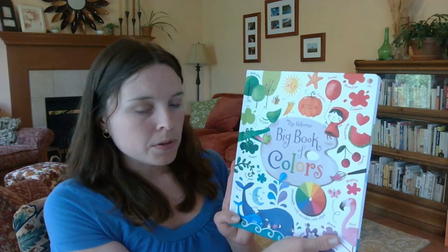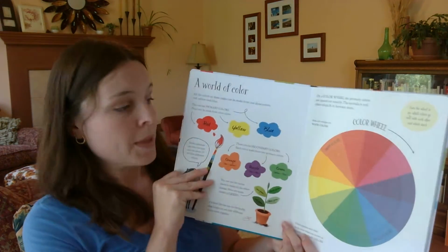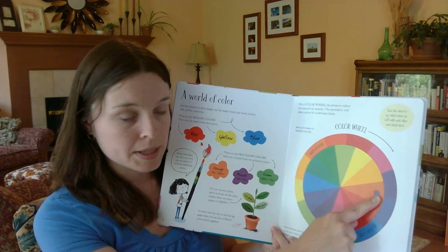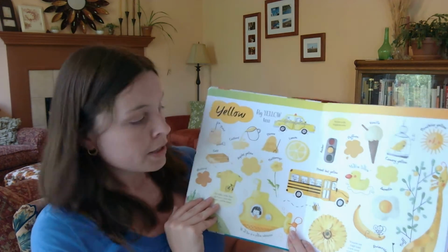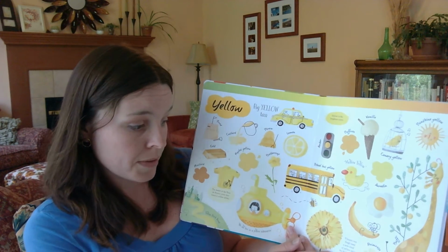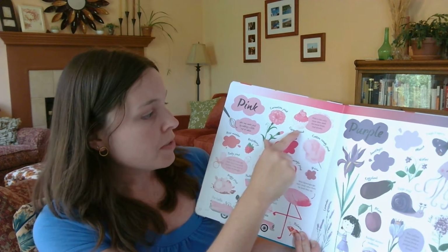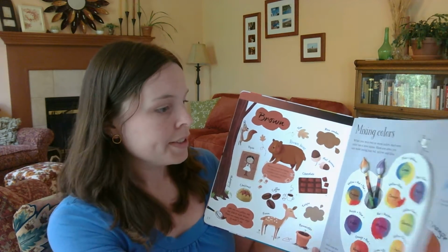We have another beautiful new board book, the Big Book of Colors. This one is great for your toddler and preschooler and learning introductory colors, but also a little bit older, even young elementary. There's a color wheel that you can turn so you can see how colors look next to each other. And then each page features a color, but what I love is that there's little tidbits of information related to the color here. Vincent van Gogh used a new kind of yellow paint for his famous sunflower paintings. Pink is the color most often used for sweet foods and drinks. So really interesting little tidbits related to color that are incorporated here.